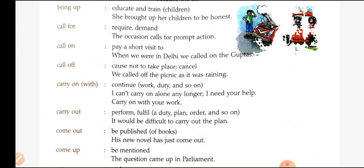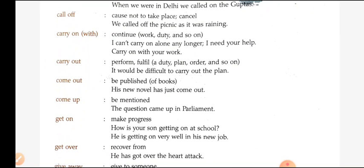Carry on, carry on with. Continue work, duty, and so on. I can't carry on alone any longer. I need your help. Carry on with your work. Carry out, perform, fulfill a duty, plan, order, and so on. It would be difficult to carry out the plan.